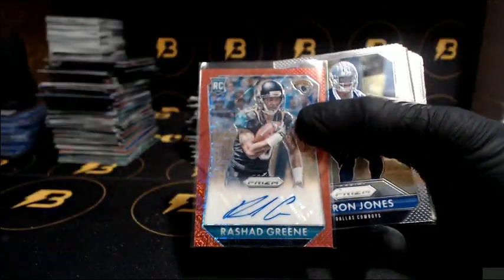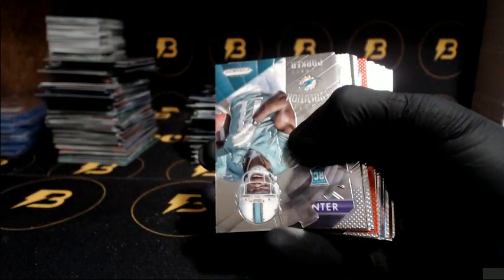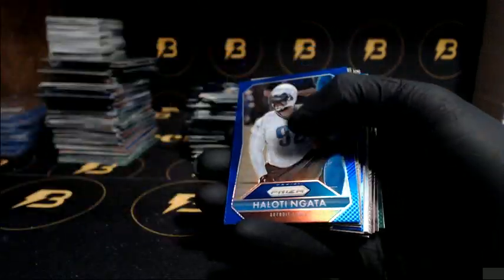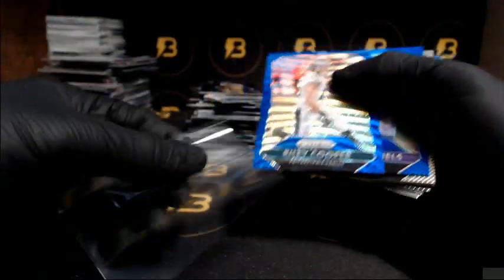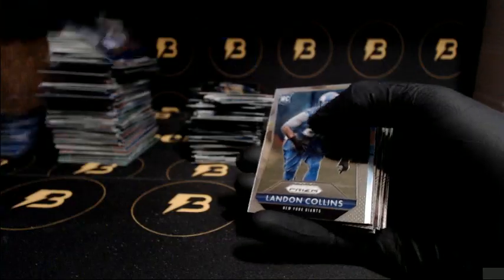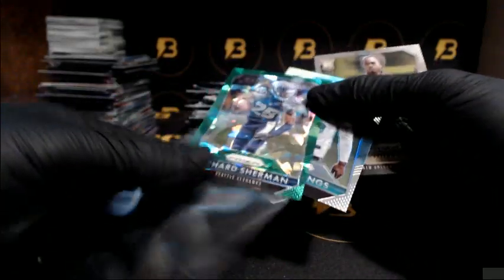Got Rashad Green to 60. Gone out to the Jaguars. Got Jones, Parker, you got Riley Cooper. Forgot about this guy. Going out to the Eagles to 150. Daniels. Mariota rookie. We got Richard Sherman to 75. Nice one for the Seahawks.